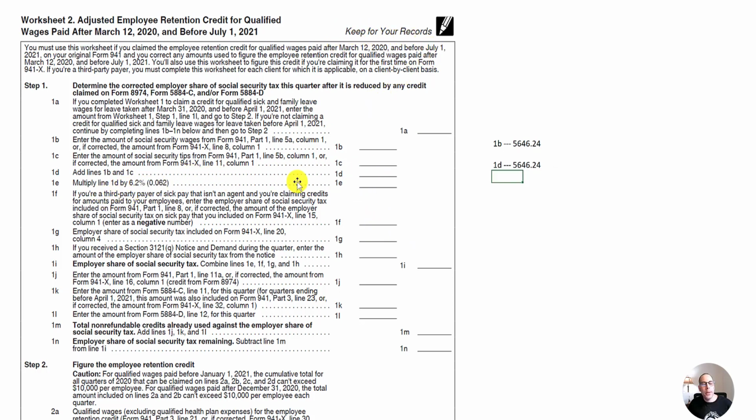Now for line 1E, you would multiply 1D, which is 5646.24, times 6.2%. So 5646.24 times 6.2%. So 1E will be 350.07. Now 1F, you could put 0 for 1F, 1G, and 1H. That doesn't apply. 1I would be the sum of 1E, 1F, 1G, and 1H. Only 1E has a number in it, so 1I, you will put 350.07. 1J, you will put 0. 1K, you will put 0. 1L, you will put 0. 1M, you will put 0. For line 1N, it will be 1I minus 1M. So 1N would be 350.07.